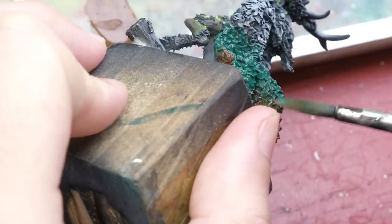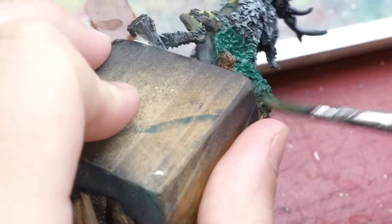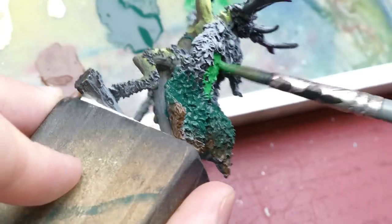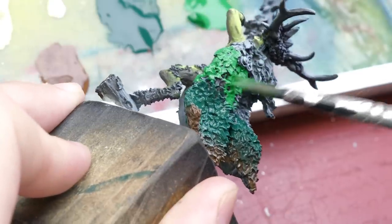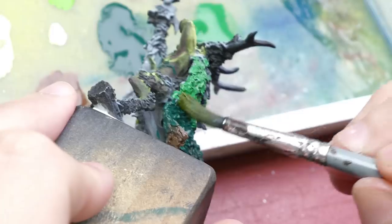It's actually a lot easier to wet blend on a surface with texture like this, so if you're ever in need of practicing, grab something that has some texture and enough space to fling your brush around, like a base with some dirt on it, for example, and go to town.